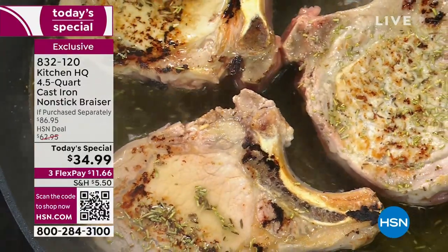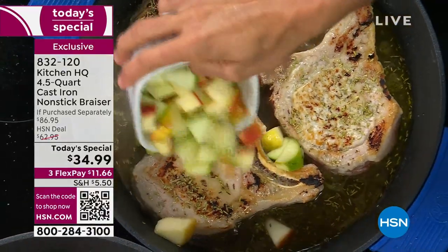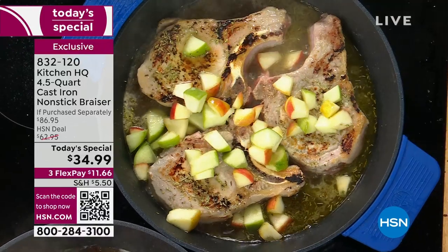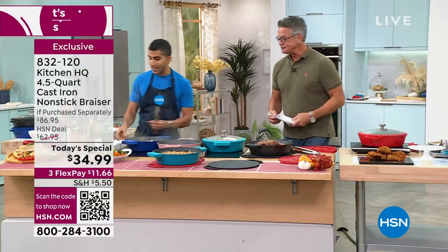And that's comfort food, though. We loved it. That's what you want. That's what this pan is. It's a comfort pan. It's a nonstick pan. It's your braiser. It's your casserole dish. It's your fryer. Wait till you see when we fry. We talked about fried chicken. Why is that so impressive?